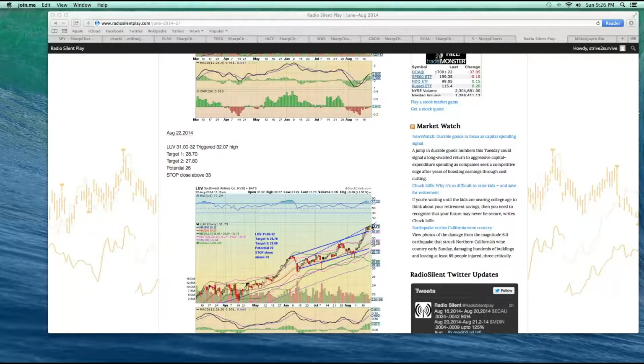Puts, and my target would be this 28.70 range down here, and a potential move down to about 26. Southwest Airlines: right now a lot of people are going to come back from vacations. You're not going to see many airlines making significant money, especially now when people are coming off vacations.